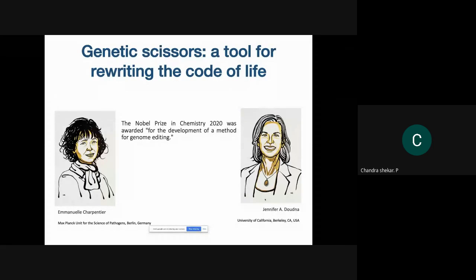So my lab basically works on stem cells and mouse genetics, but we use CRISPRs for editing the genome of the mouse stem cells as well as mouse. So that's how I'm here to talk to you on this. The first slide is self-explanatory. This is something I picked up directly from the Nobel website, where you will see the title, The Genetic Scissors, a tool for rewriting the code of life. And as we know, the title of the Nobel Prize was for development of a method for genome editing.